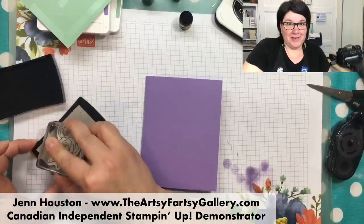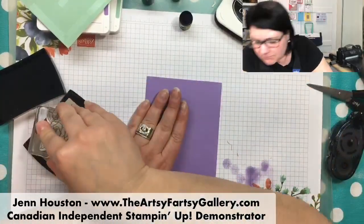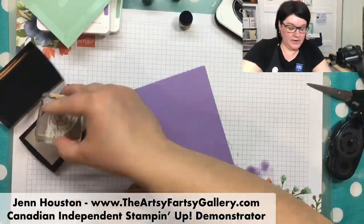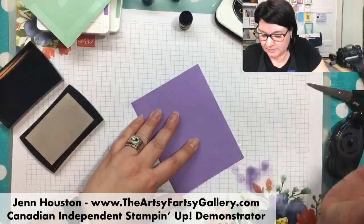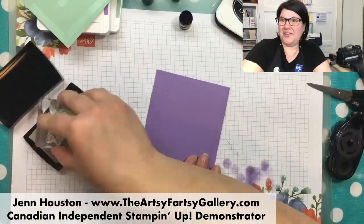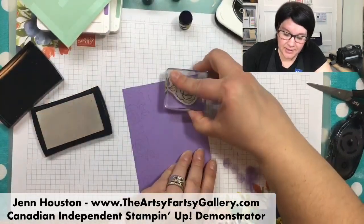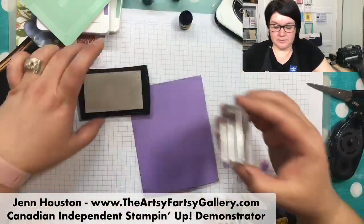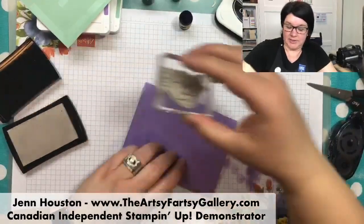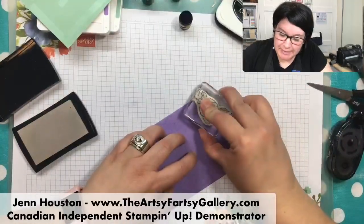This is what I just came up with. I just thought of this. Why not take this, and I'm just going to stamp it with VersaMark kind of all around the outside, so it's a little bit subtle. It's there, but it's not in your face. I don't know, can you see that? Just as a little added something on that background piece. I'm not going to emboss it, but you could. But just as a little hidden something, so it's not just plain.